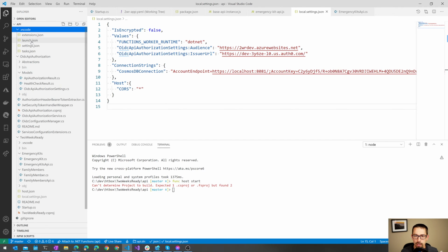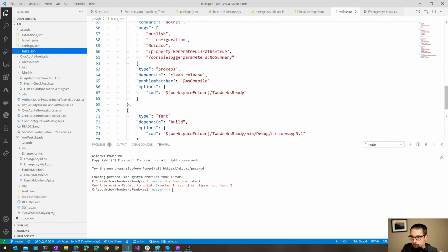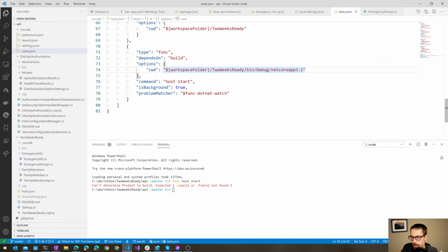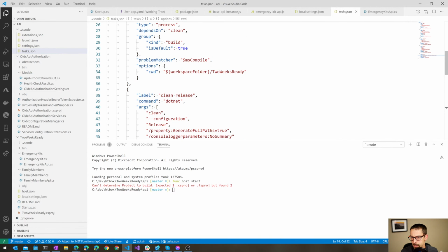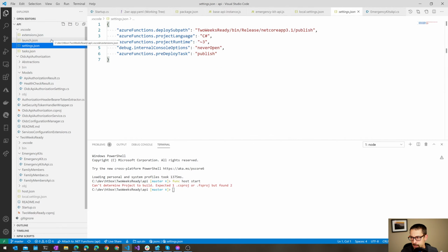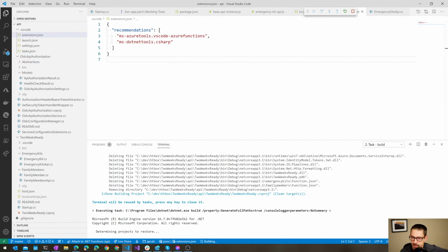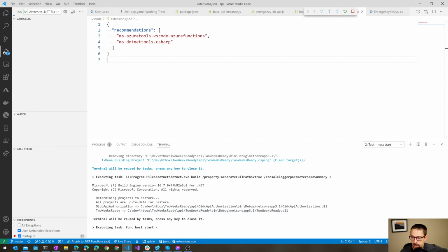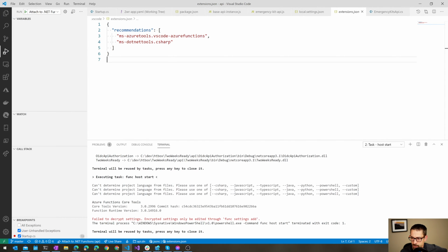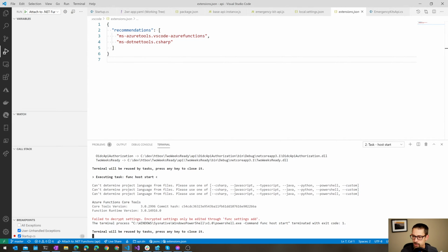Might just be my task here. Publish, build, host start. No, that looks right. That's annoying. Let's just try that again. I'll watch it more closely so it builds fine. Can't determine project language from files. Please use one of. Where is it running this? It doesn't tell me what folder it's running func host start in.